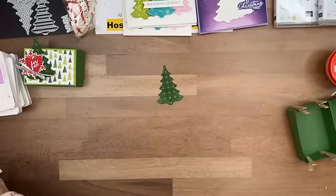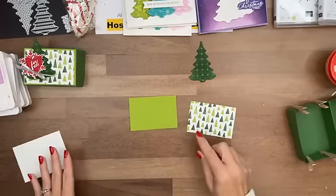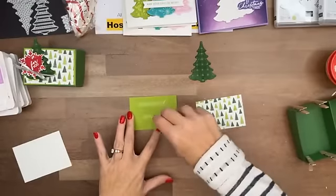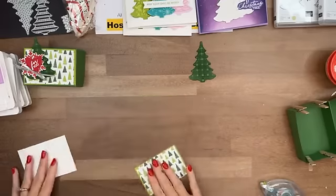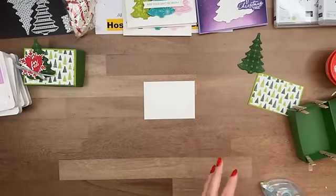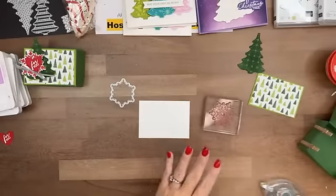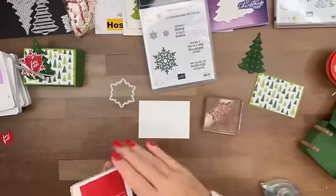Now I've got a piece of Granny Apple Green and a piece of the Reindeer Days Designer Series paper, and we're going to mat that. We'll stamp the snowflake. This is the One-of-a-Kind bundle, and it's just this little die set. It's really cute. You just get these 3 little dies, and you get quite a few stamps to go with it.